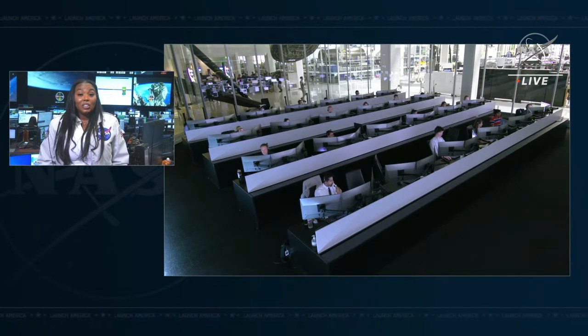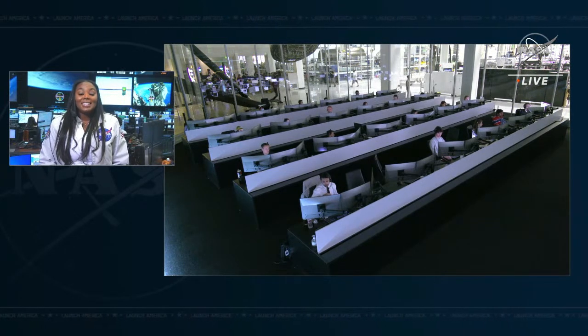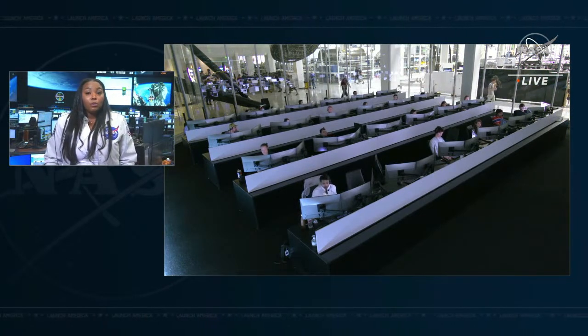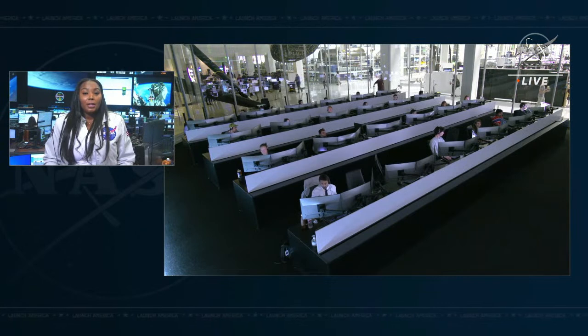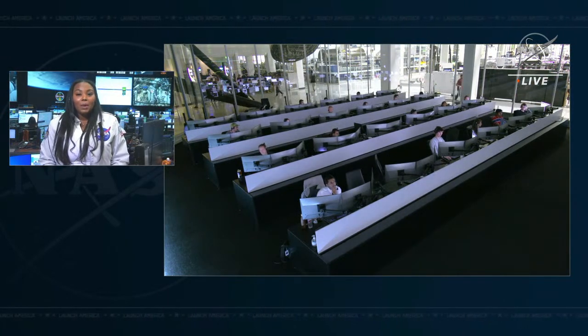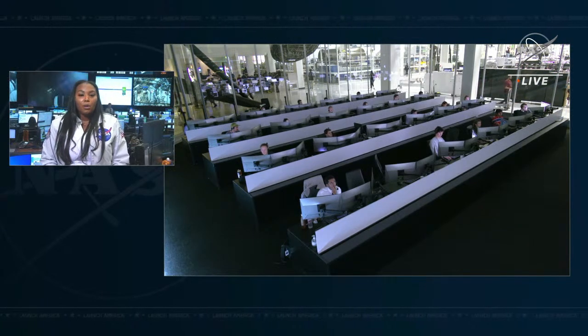Since getting the hatches closed around 9:20 a.m. Central Time, all 4 astronauts are now suited up and in their seats and standing by for undocking. We'll continue through to a final go, no-go poll coming up in just a few minutes, where the joint SpaceX and NASA teams make their final call for Dragon to depart station.